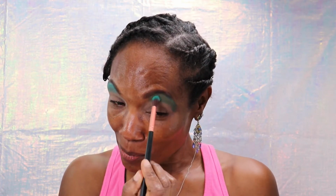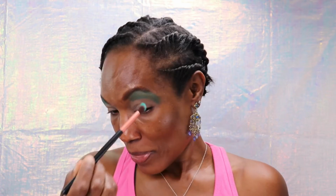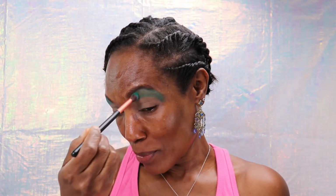Oops. Oh my good lord. I just blended it and this is what happened. I've got to apply more. I love this palette. What am I going to do? I truly love the colors. It's just making me so sad.